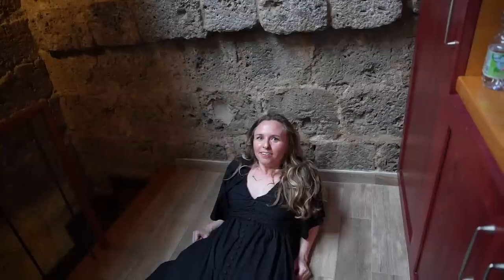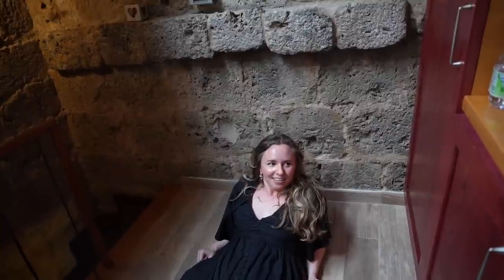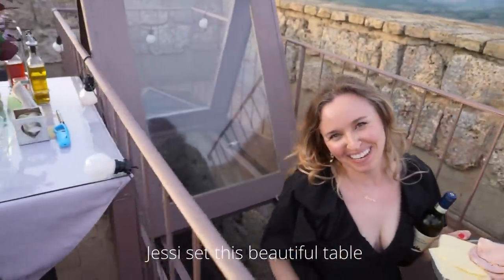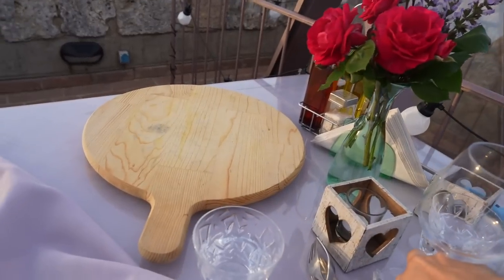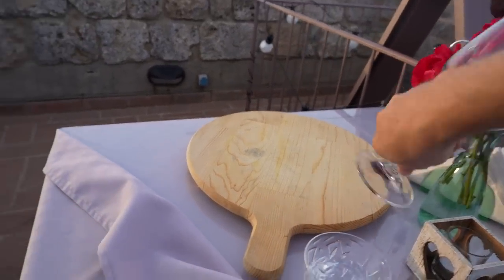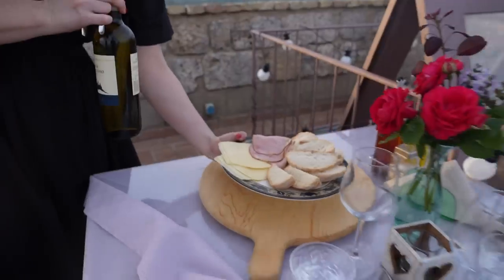It's gonna be worth it though, right? Yep. Let's go. Oh, wow. Oh my goodness, the tagliere too. Oh, listen here, the wind after those steps. This is so nice.